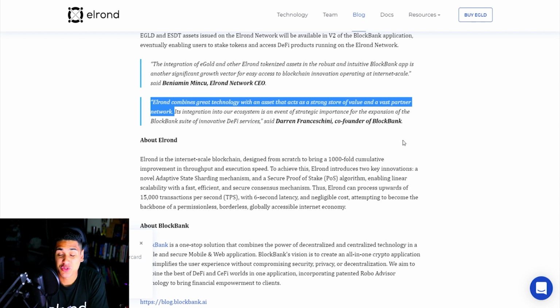The potential for technology is huge, and the capabilities that the Elrond network has for the blockchain space is immense, and it speaks for itself. So its integration into our ecosystem is an event of strategic importance for the expansion of the Blockbank suite of innovative DeFi services. And this is from Darren Francescini as a co-founder of Blockbank, guys.